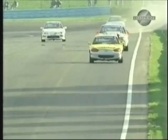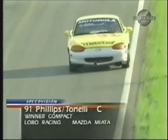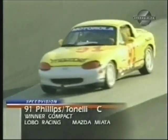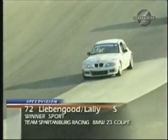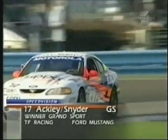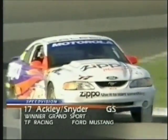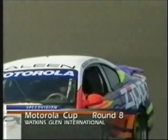Oh, there's my teammate. That's Gary Blackman. He's gone a little wide coming out of the corner. He was fighting for second place, and we'll still take 3rd. He limps it across the stripe. The 91 Mazda Miata, Phillips and Tonelli win their class. Liebengood and Lally in the 72 BMW win sport. And we catch up to our race winner. Todd Snyder and Mark Ackley share the win in the 17 Zippo Ford Mustang. A great show by the 22 BMW team toward the end as well. We'll be back with the winners in just a moment.